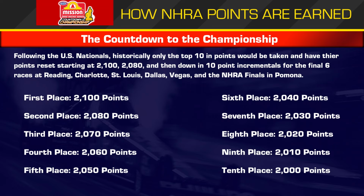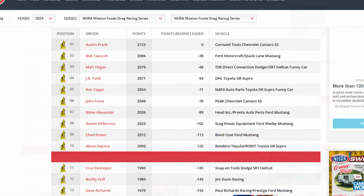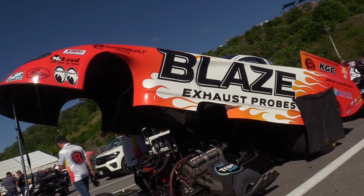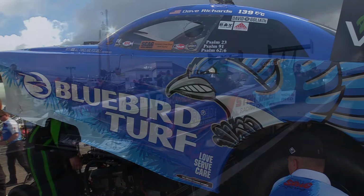Whoever was first starts with 2,100 points, second gets 2,080, so they get 20 points less, and then third down gets in increments of 10. However, if you look at the points, there are an additional 3 drivers in Top Fuel, Funny Car, and Pro Stock. That is because now you can be locked into the countdown by meeting a minimum number of required qualifying rounds on each national event weekend.